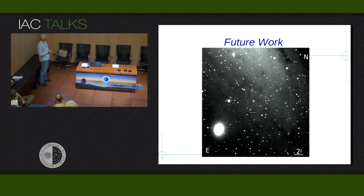And another thing that I'm particularly interested in, now that we are really getting closer to pushing out the first official paper on that, is that I want to sit down with the Spitzer archive and see if the progenitor system is identified in the Spitzer data.